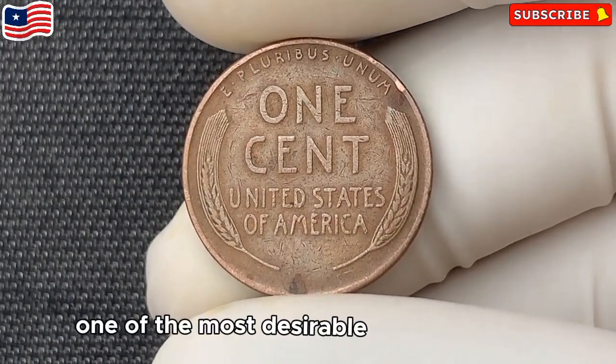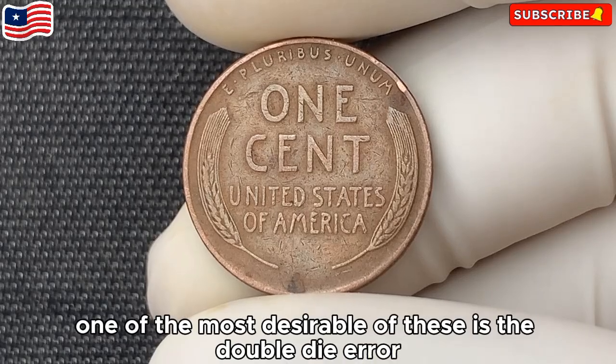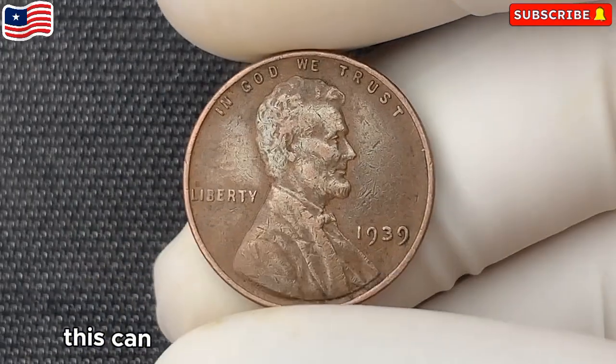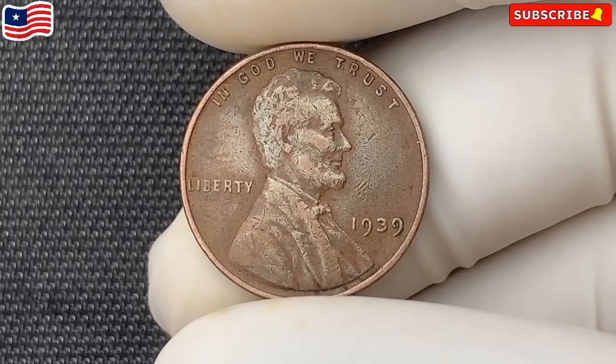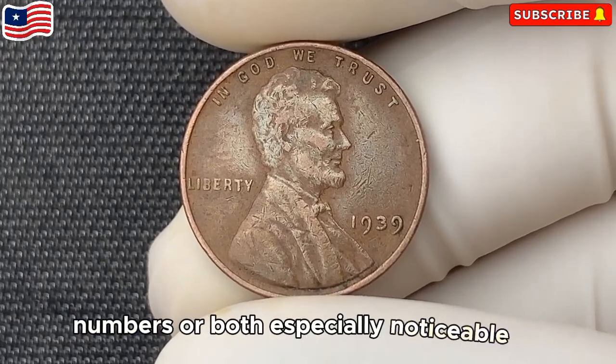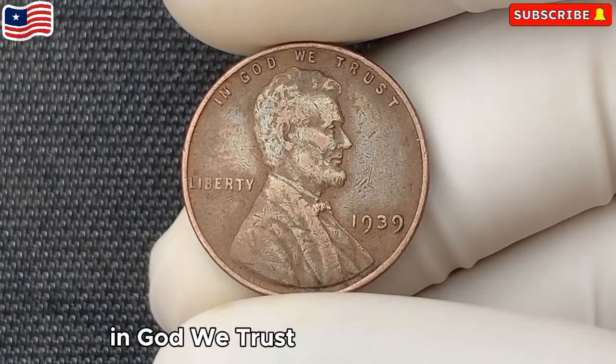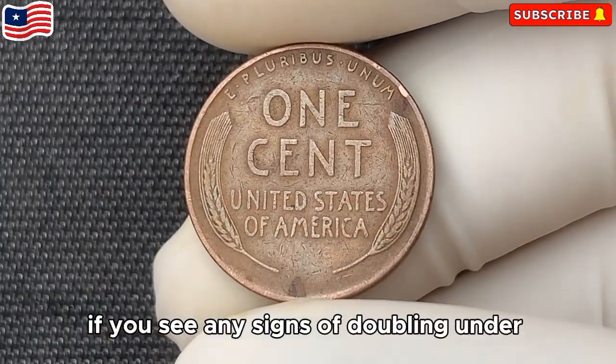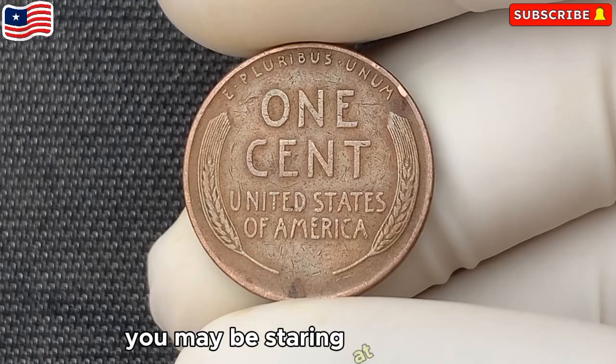One of the most desirable of these is the double die error, which occurs when a coin is struck twice by a misaligned die. This can cause clear doubling on the letters, numbers, or both, especially noticeable in Liberty, In God We Trust, and the date 1939. If you see any signs of doubling under magnification, you may be staring at a jackpot.